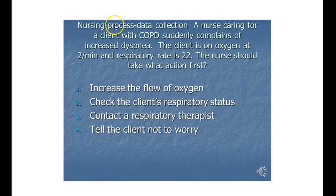This is an assessment question. So this is talking about assessment. This is an example of using the nursing process, and if you have a question that talks about assessment, you have to answer it with another assessment unless you have enough information to decide there's an intervention. So you look at what's just happened. The patient complained of dyspnea. They're on O2 at 2 liters per minute and the respiratory rate is 22. Not too big of a concern. What should they do first?